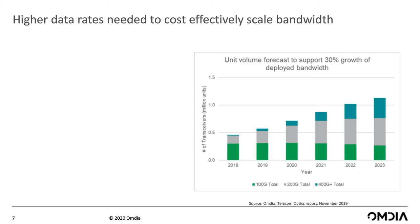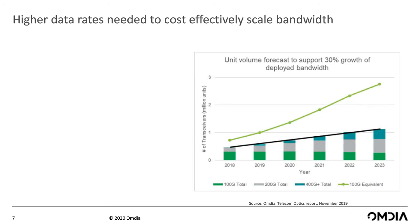Now, this is the same chart, though of course the y-axis has changed. If you looked at the number of transceivers that would be required to meet that same bandwidth growth using only 100 gig technology, it's a huge difference. It's about 2.5 times more transceivers or coherent modems that would be required than scaling by going to higher data rates.